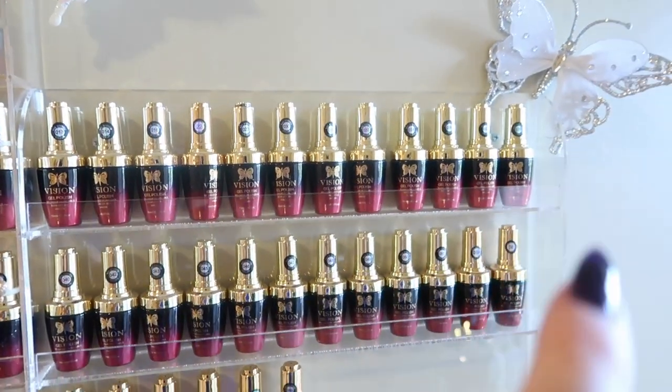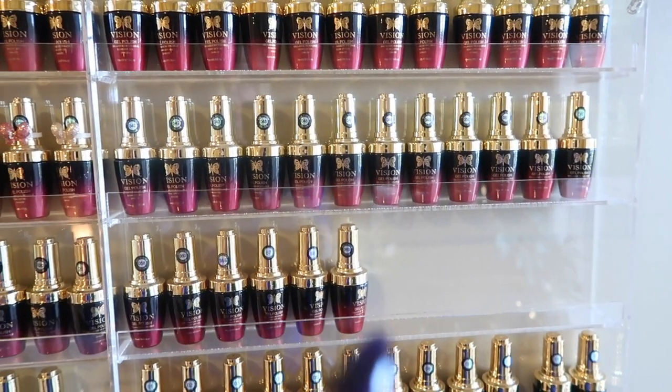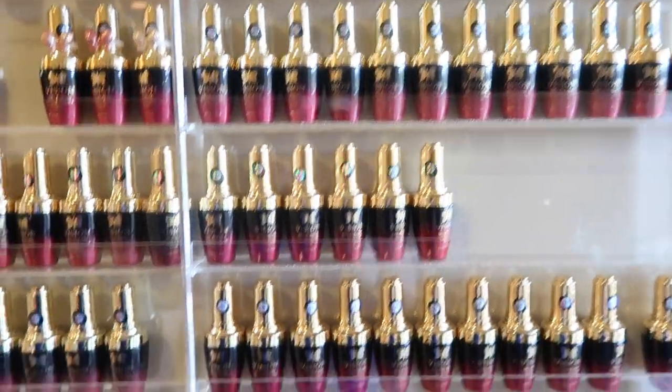These here are the regular gel polishes that I just got in. If you want to see a review on these or the colors of these ones, I can do that for you. So just comment down below and let me know.